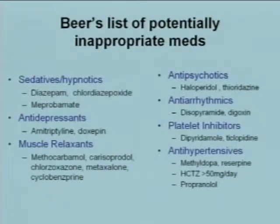Under your sedatives and hypnotics, we've talked quite a bit about diazepam, Valium, so we already know why that drug would appear on the Beers list. The antidepressants, amitriptyline and doxepin, are very highly anticholinergic, so the patient will get the confusion, the falls, the sedation, the constipation, all those symptoms that I listed before. Same thing with the muscle relaxants on the Beers list. These are the muscle relaxants that are available, and they all are very highly anticholinergic. So there we go again, the confused, delirious, constipated, falling elder patient.